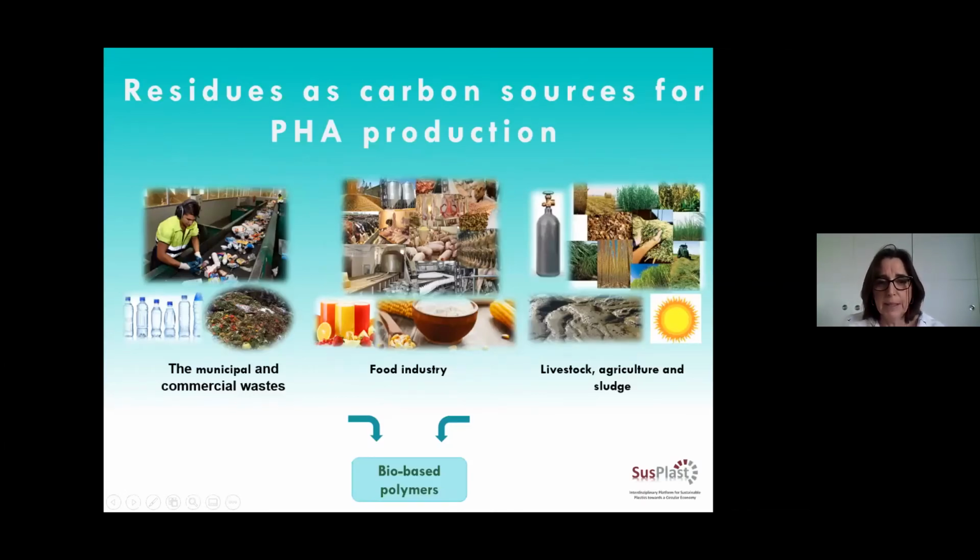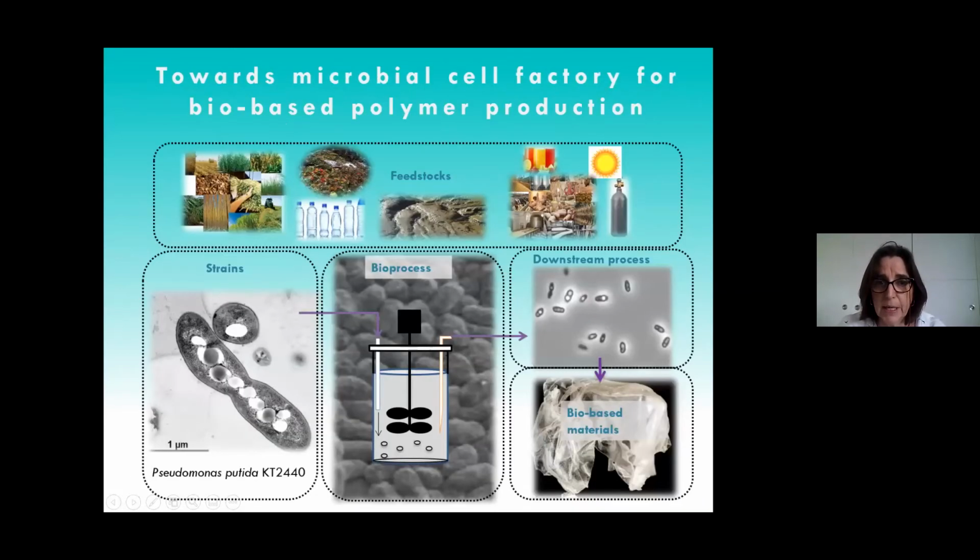PHA are produced, as I said, from renewable resources, and following the principle of circular economy, they are mainly produced currently from wastes. So, for example, from municipal and commercial wastes after a pretreatment, but also from the food industry, like orange juice companies or slaughterhouses, or from sludge in water treatment plants, or from agricultural residues, or even from gas streams, like syngas coming from pyrolysis of different products, or even from CO2 after the absorption from the atmosphere.